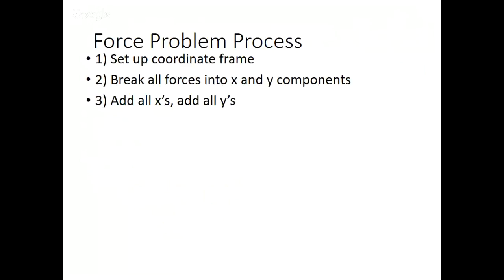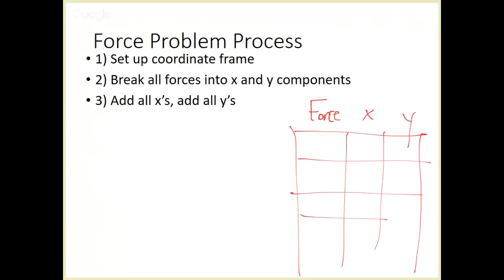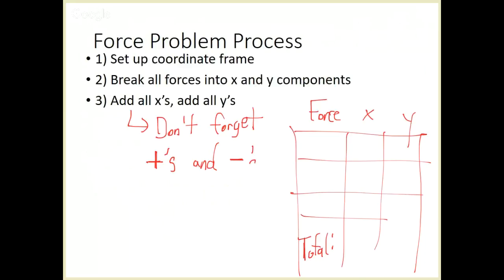Once you've broken it into x and y components, what I do is create a chart that leaves me the force, my x component, and my y component. So that way it's just readily available for me to go through. Down at the very bottom, try to get a total of your x's and total of your y's. Remembering again, anything you don't know, just leave it as a variable and then begin to total it up, keeping it as the variable. Don't forget pluses and minuses. This is probably the biggest mistake that happens on these free body diagram problems, is either A, not setting the free body diagram up correctly in the first place, or B, when adding your x's and y's, you just treat all the numbers as positive, and that'll get you into trouble. So don't forget your positives and negatives.